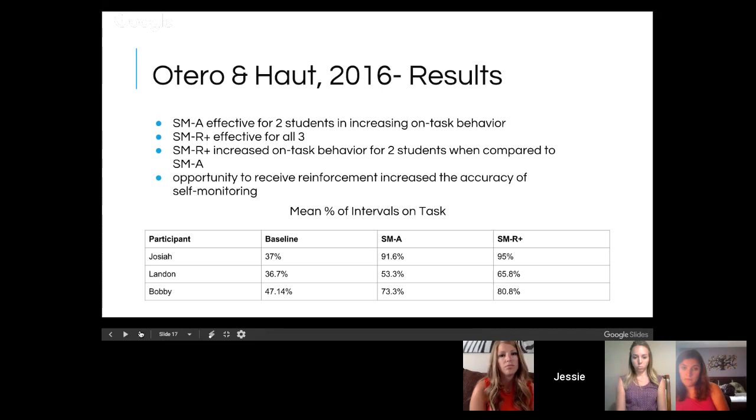And there you can see each of the participants, and this table shows a mean percentage of intervals on task. As you can see, compared to baseline, there was a functional relation for all 3, besides Landon. Landon showed more of a functional relationship with SMR plus.